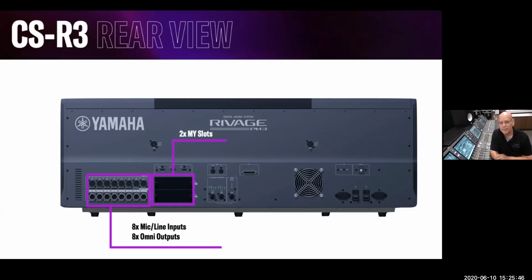Awesome. Man, we have a lot of questions coming in, so this is great. We have another one here. It says, what can you actually assign to the third screen on the PM7 and 10?